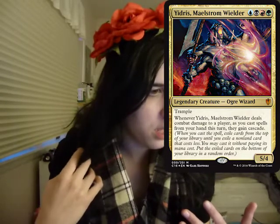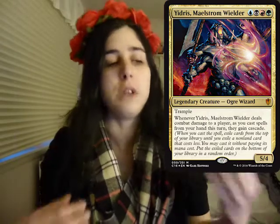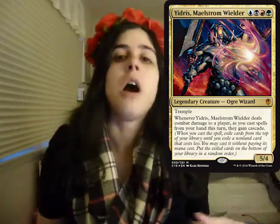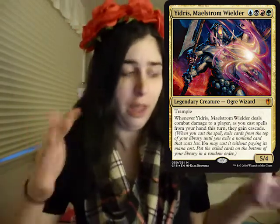Yeah, you exile a card that costs less, but you have to exile stuff that costs less than this card. So as a commander, do I think this card's amazing? I'm not really a huge fan. I'm just kind of on the fence.